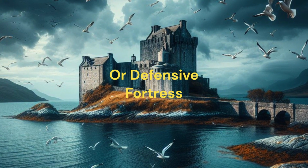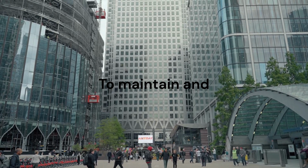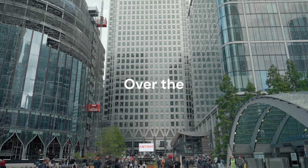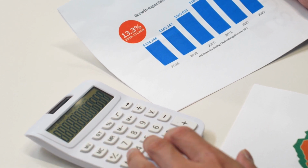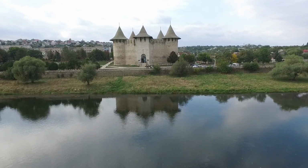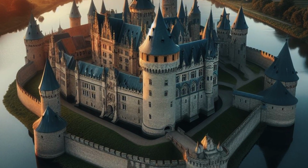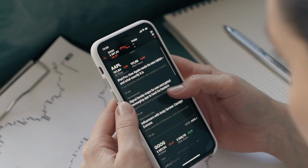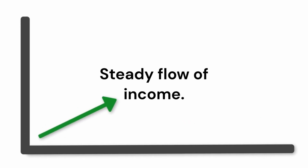The moat, or defensive fortress, is a key concept that refers to a company's ability to maintain and protect its competitive advantages over the long term. This idea was popularized by the legendary investor Warren Buffett, who has used the moat as one of the fundamental pillars of his investment strategy. The moat resembles a deep and wide moat surrounding a medieval castle, protecting it from competitors' attacks. In the context of investments, this moat represents the barriers a company has set up to maintain its market position and ensure a steady flow of income.